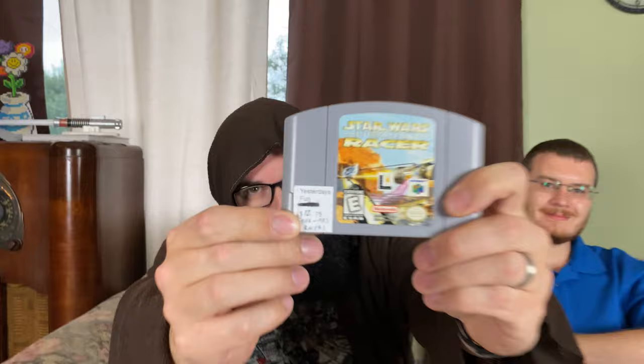Now, if you see down in the sticker, it's from Yesterday's Fun in Bethany Beach, Delaware. They've got a lot of really cool collectibles and a really nice hidden gem video game section. So, I definitely want to play this tonight. This came out in 1997.